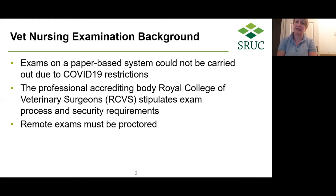But given the quantities of students, we're talking about 33 students in first year and 25 in second year, it was maybe possible, but really inefficient and not very effective, to remote invigilate them across one of the video platforms. So we started to look at a proctoring service that would allow us to maintain that security and provide that reassurance to our accrediting body.